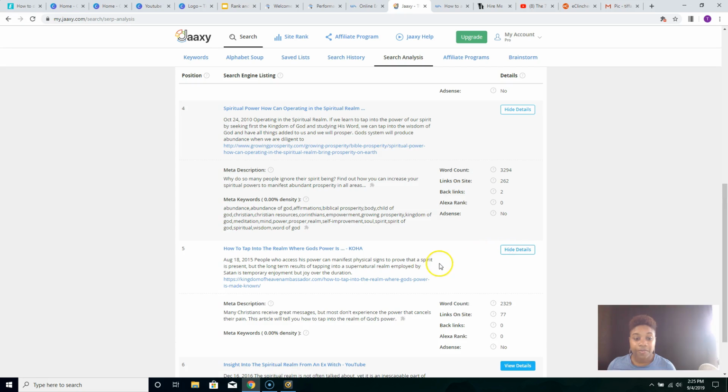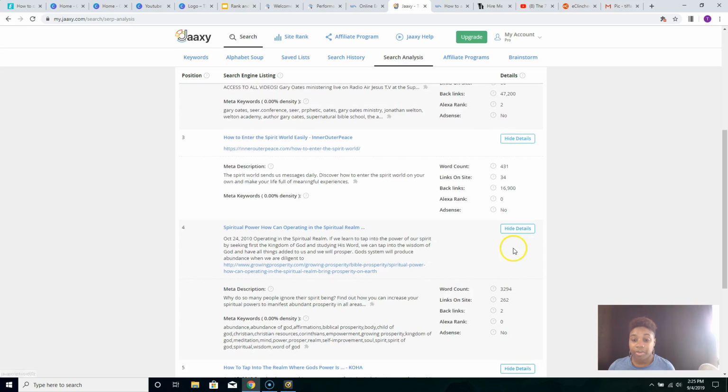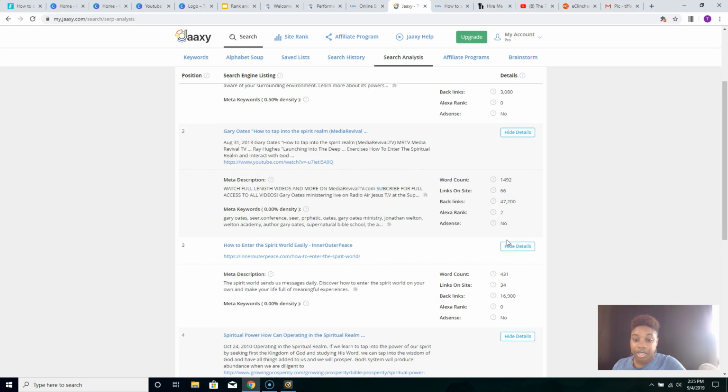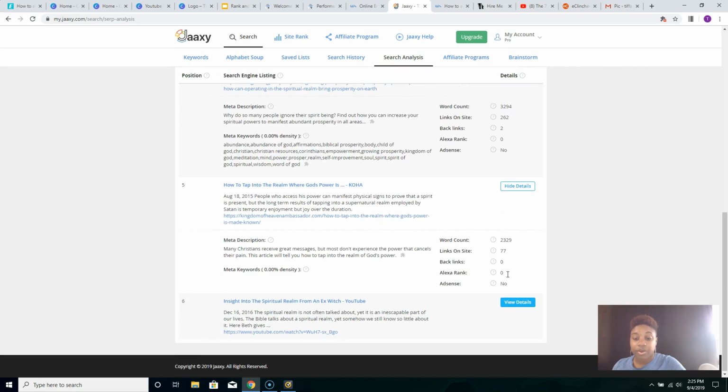And basically, I would compare. So you can see that when I'm comparing, some of the articles have more words, some of them have less words. So I would say that it's probably not the word count that's the issue. The amount of links on the site, some of them have less links on the site. So I would say that's probably not the issue either. But these are things that I can do to improve.